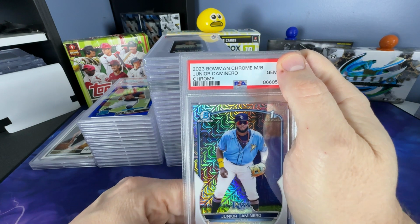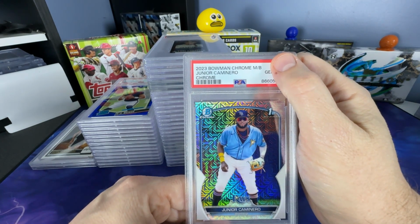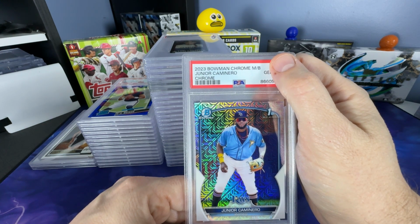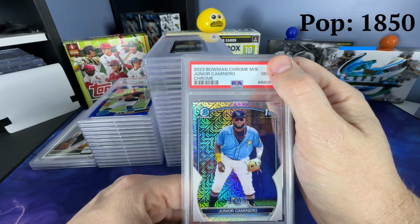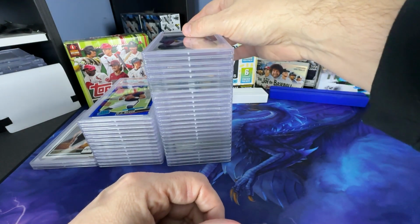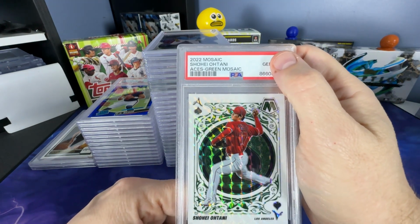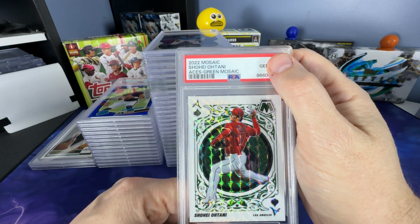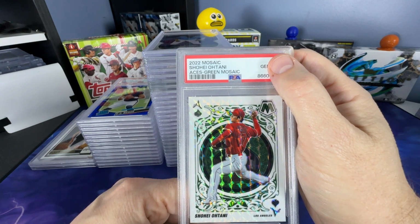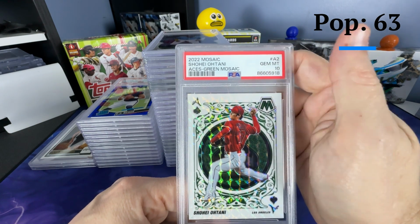All right, so we have a Bowman Chrome Junior Caminero. He should get a lot of playing time in spring training and should make the team out of camp, I think. And it's a Bowman first, and it's a Mojo, and that got a 10. All right, this is a 2022 Mosaic Shohei Ohtani. It's a green parallel. I have a bunch of these, and this was the only one that looked good enough to send off. But like I said, Shohei cards are selling like crazy, so I'm going to go ahead and put that up, and I did get a 10.